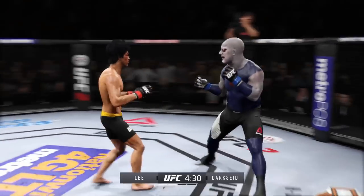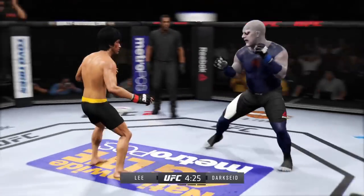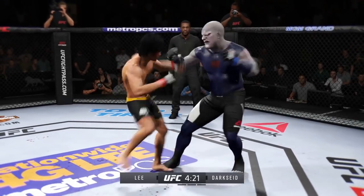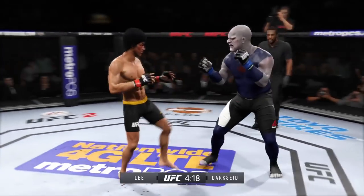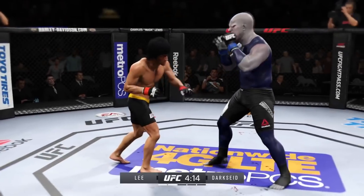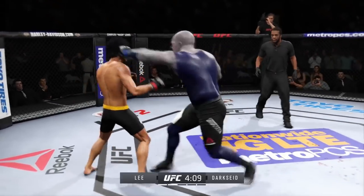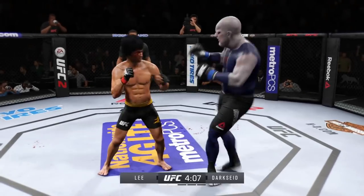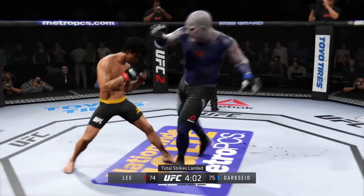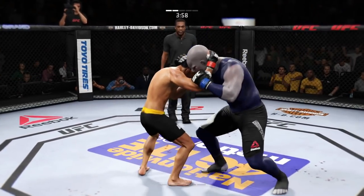Oh! He's doing a great job here, controlling the center of the octagon and keeping his opponent on the outside. Yeah, absolutely. Oh, nice right hook, too. He scores with a nasty inside leg kick. Good job of timing strikes here. Joe, he's keeping very busy. Look at the numbers, total strikes landed. Back and forth.